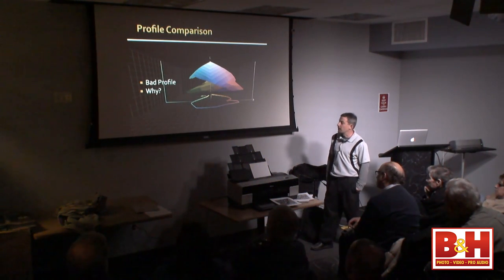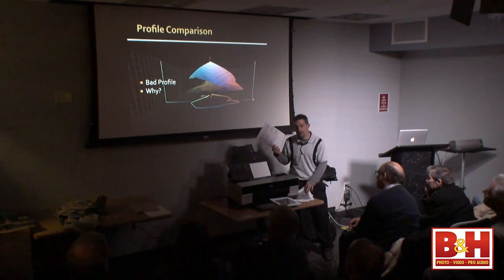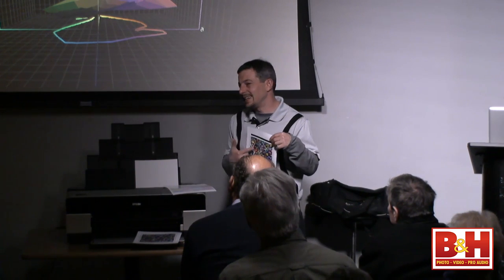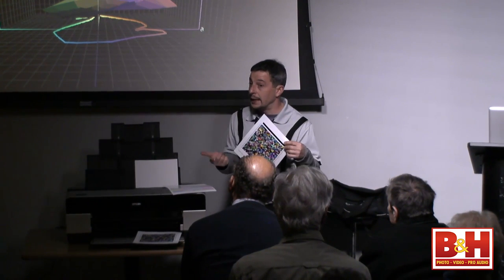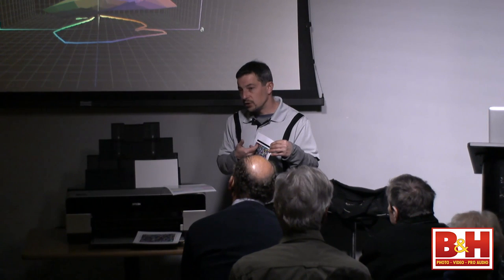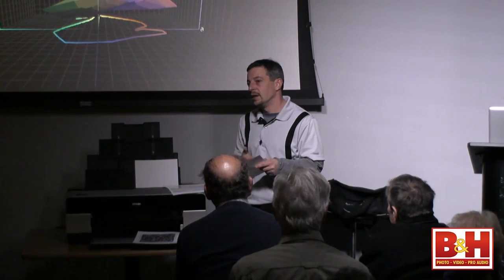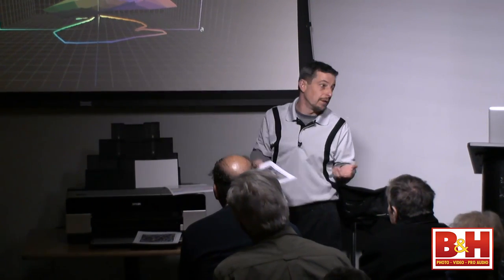This is caused by a couple things. One, you ran one of these profile charts with nozzles out. If it's missing any of these patches or it's picking up a line in the patch, it might end up reading it as white instead of the actual color because the color's not there. Or if there's a huge scratch going down the patch, you think, well, it's a profile target, it's not one of my images, so I have this piece of paper that's got a scratch on it. If it picks up the scratch, you could end up getting a big dent in the profile like that.